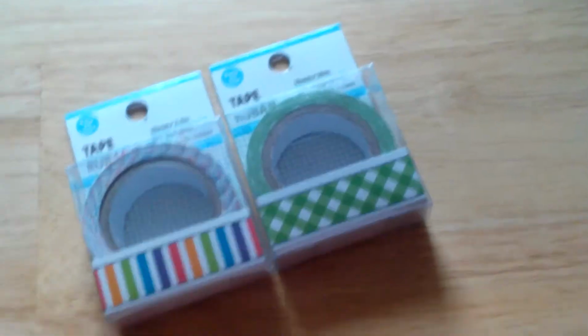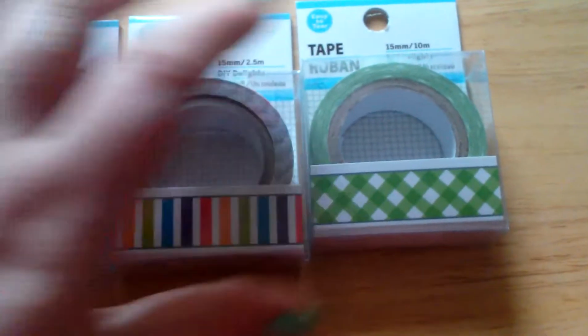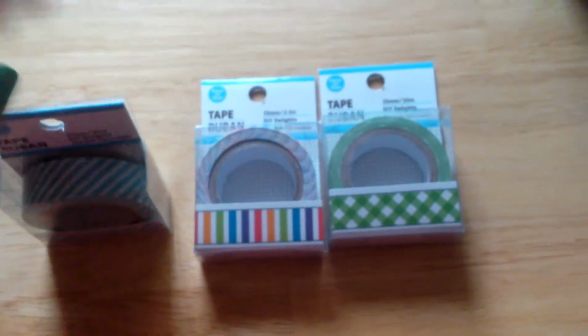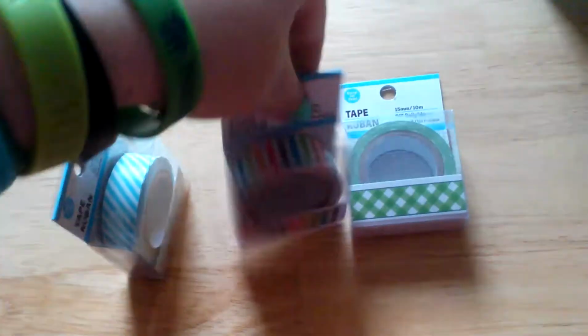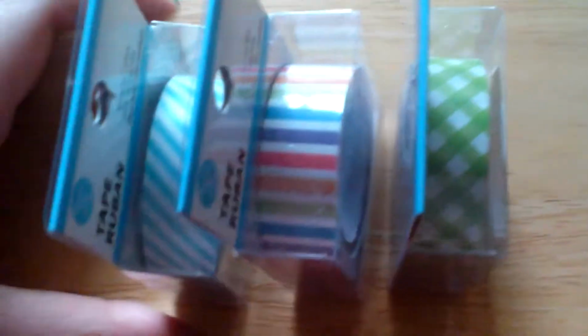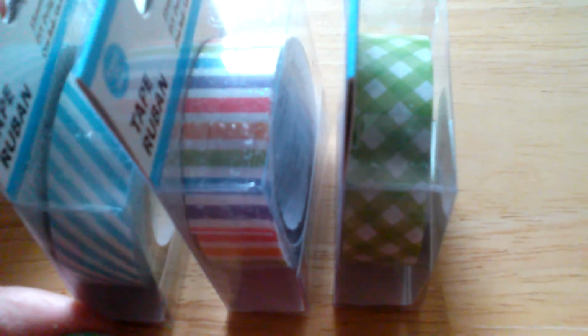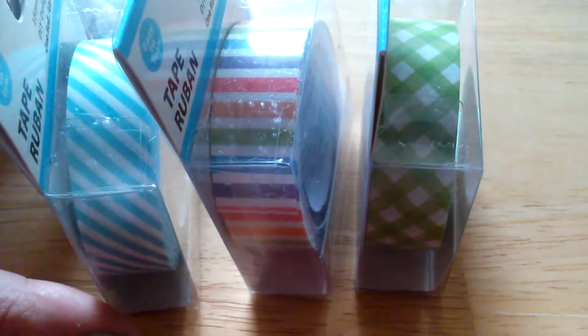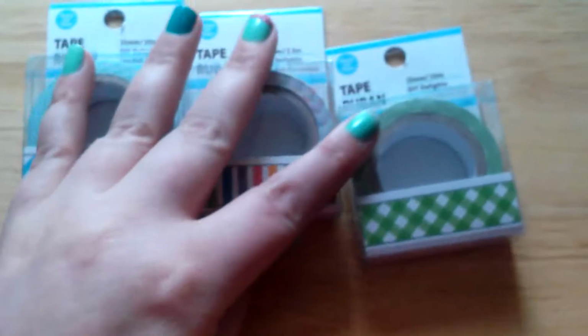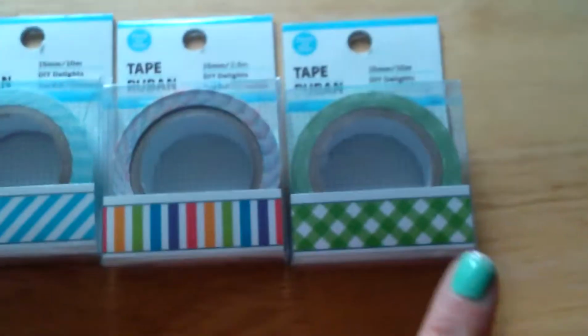Getting close to the end. A lot of people found these. Of course, a lot of people are also scrapbookers. I am not so much a scrapbooker, but I did pick these up because I thought it would be nice to add just a little bit extra for when I do swaps or when I send out mail or letters to people, just to make it look a little bit nicer. And it's not a lot of money to add, you know, just that little bit extra.